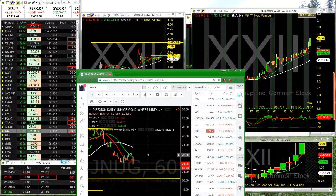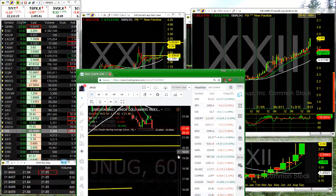Previous low break for JNUG. Crack it. Yeah, spike. I need a spike low.